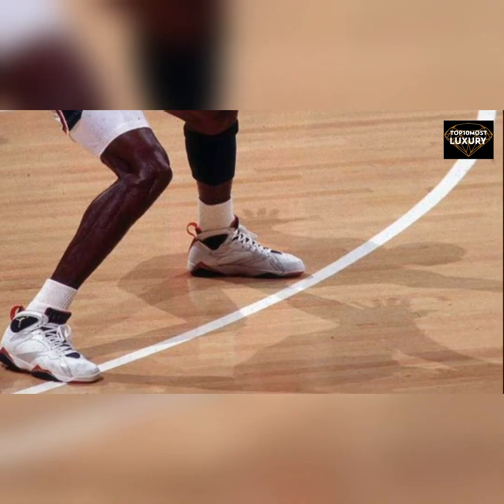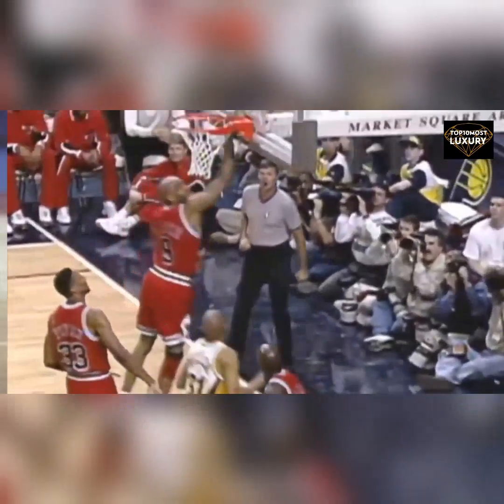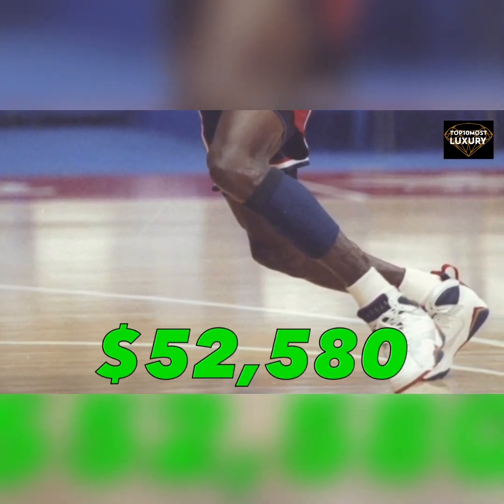Jordan, of course, was the alpha of that team, and during the run he wore these Jordans in a USA colorway. Today these are known as the Olympic 7s, but for that pair that Jordan actually wore, they got auctioned off in 2016 and they ended up selling for $52,580.